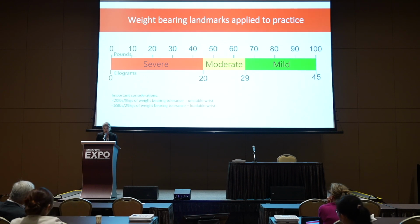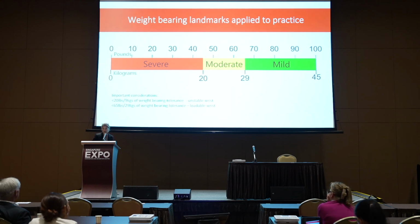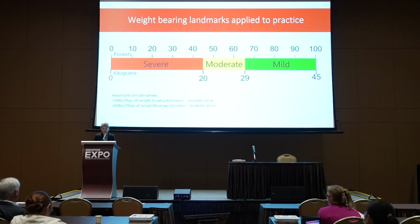What we also learned is that there are very important landmarks. The normal weight bearing in the adult human wrist is 70 pounds or about 30 kilograms. That's the average. We started to notice that when they had less than 20 kilograms of weight bearing tolerance, they had non-functional wrists. When they had more than 29 kilograms, they had loadable wrists. I define a stable wrist as one that's over 20 kilograms or 45 pounds, and an unstable wrist as below that. The red zone is 9 pounds. It's a red zone, and it needs to be monitored very closely. But most people with TFCC tears have functional weight-bearing tolerance.